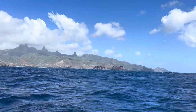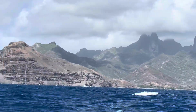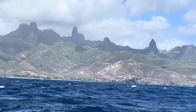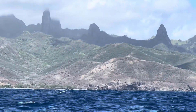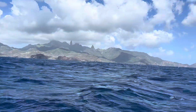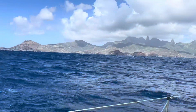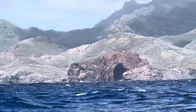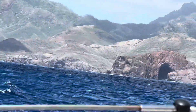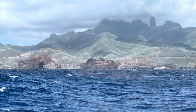We were getting a really good view over the north end of the island of Ua Pou. Feature this one, it looks almost like an enormous archway. It would be lovely to get a little boat and get really close and have a good look at it. Looks most intriguing, and in fact all the way there are caves all around the coast of Ua Pou.